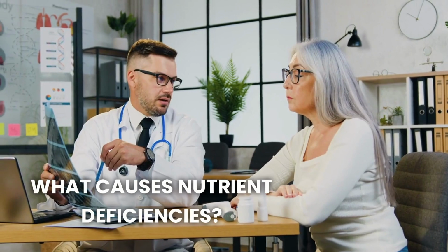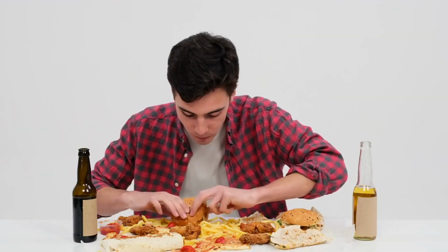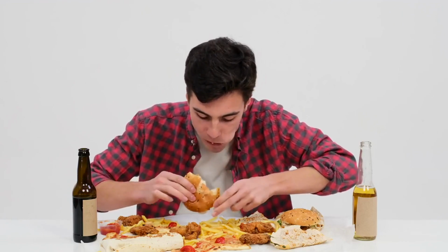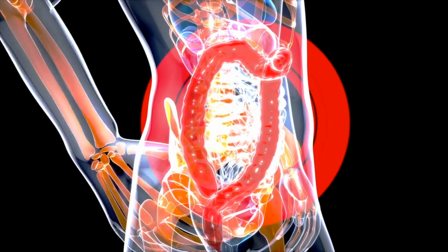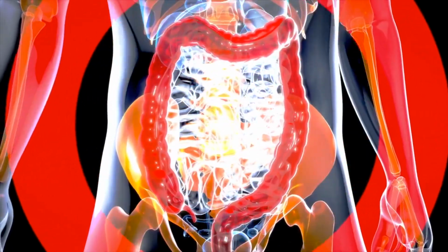What causes nutrient deficiencies? Nutrient deficiencies can be caused by several factors. Poor diet. Consuming a diet high in sugars, refined carbs, and unhealthy fats, as well as low in fruits, vegetables, healthy fats, and lean proteins can lead to deficiencies. Digestive disorders. Conditions like Crohn's disease, celiac disease, and irritable bowel syndrome can impair nutrient absorption.